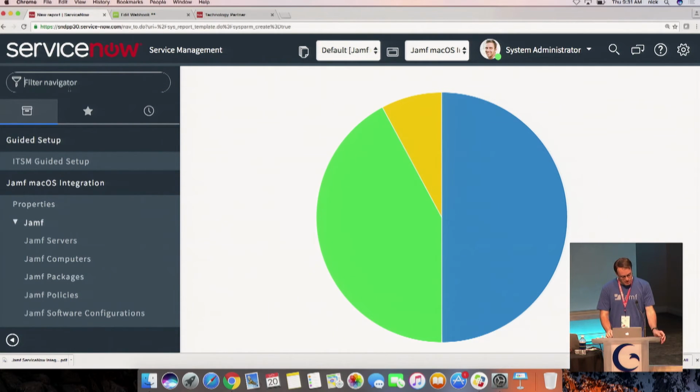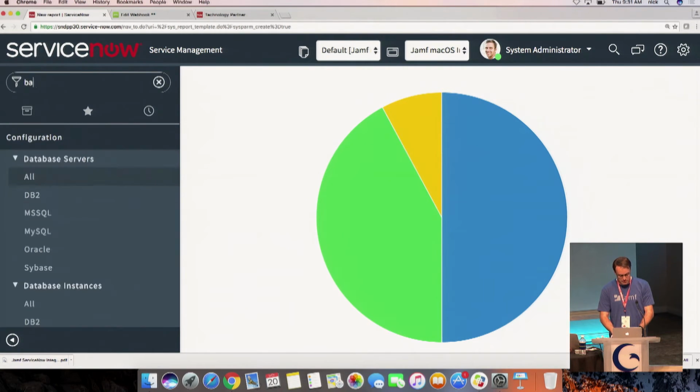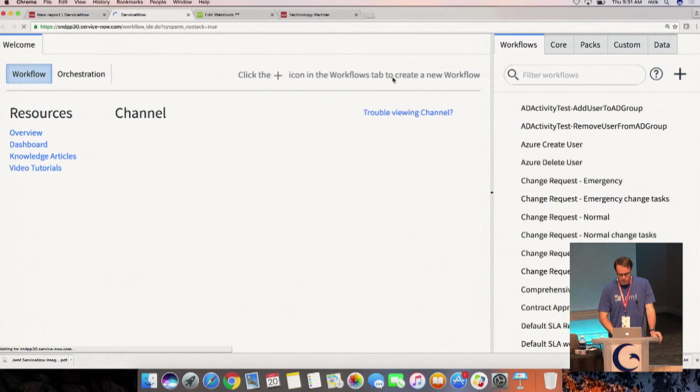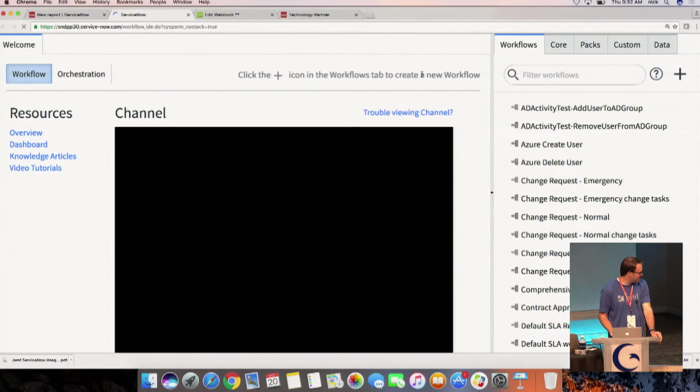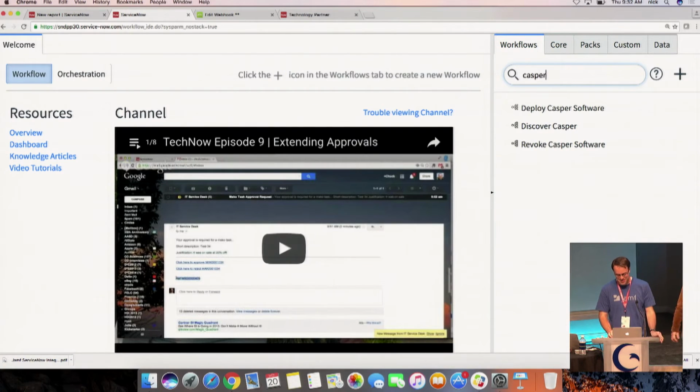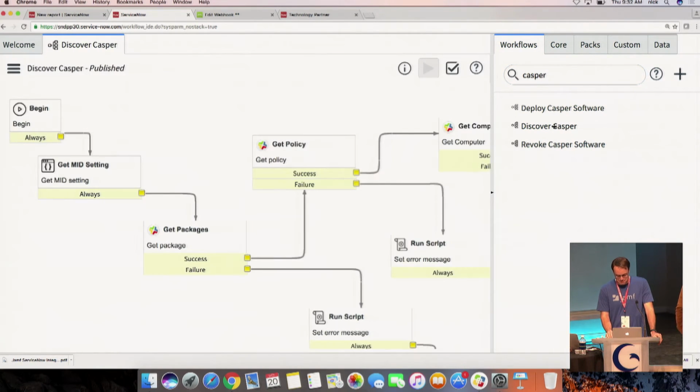So how is all this stuff working behind the scenes? So for some of you really advanced ServiceNow users, basically what we're using is workflows. So we'll go ahead and pop over to the workflow editor, and this is where Becky, I think, spends most of her time, right? And yes, there's still some terminology in here of Casper. We actually did the rename right as we were building the integration, so we're going to have to clean that up probably. But Discover Casper is kind of the overall workflow.